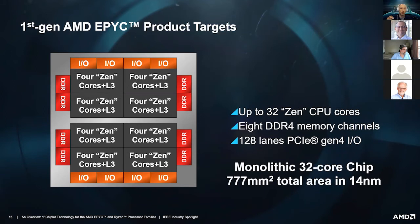Our projections came out that to do this in a 14 nanometer process node, which is where we were at the time, it would require a chip that was nearly 800 square millimeters in size. This is technically feasible, something that could be built, but the cost models, the yields, everything else for such a large chip would have put this part in a very economically uncompetitive position. This is now getting up close to the reticle limit, so the manufacturability would have been quite challenging.